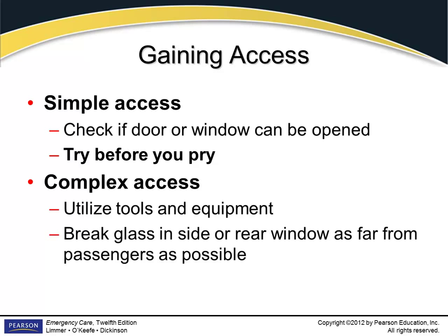Gaining access. All right, gaining access. We talked a little bit about that. We'll talk a little bit about it more. A simple access: look, check to make sure the doors can open.